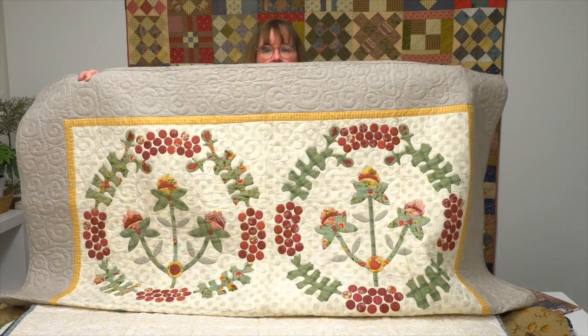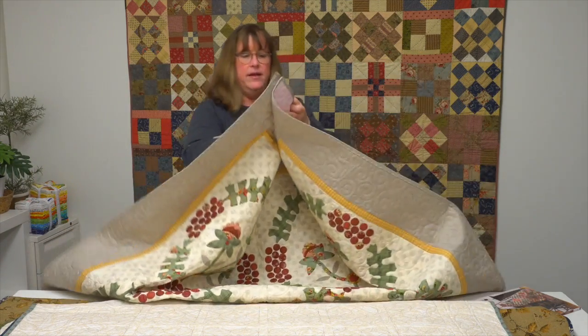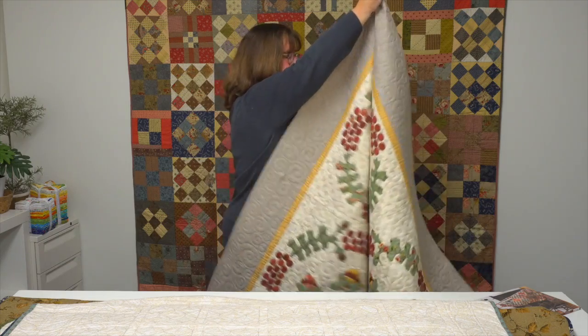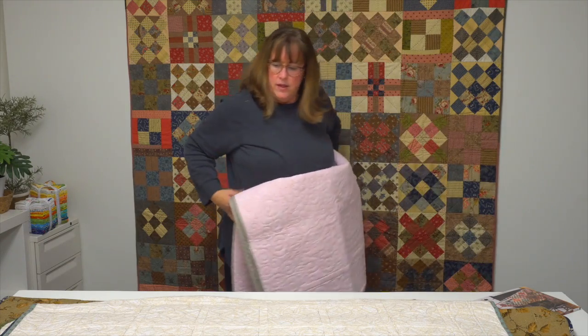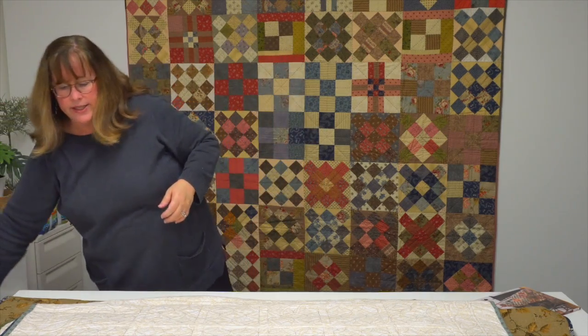And this quilt is called Abby. It is absolutely stunning. I love the polka dot background she chose for her applique. I would be very at home wrapped up in that in my cozy cottage.